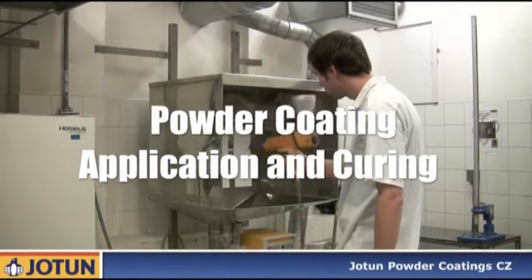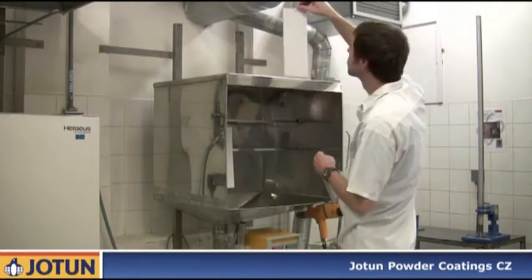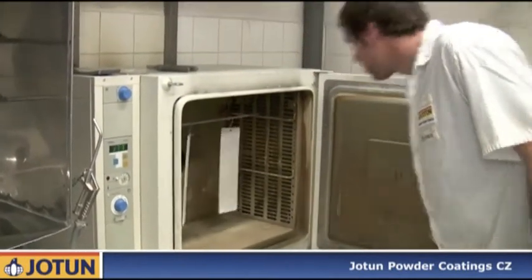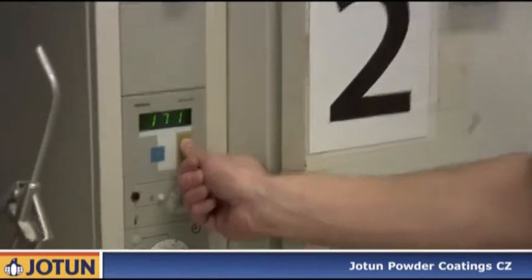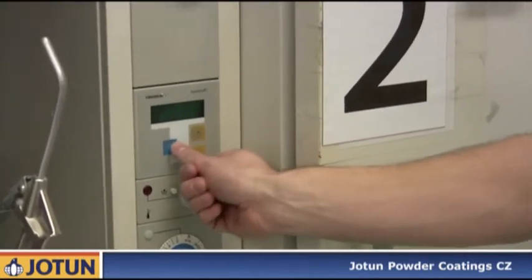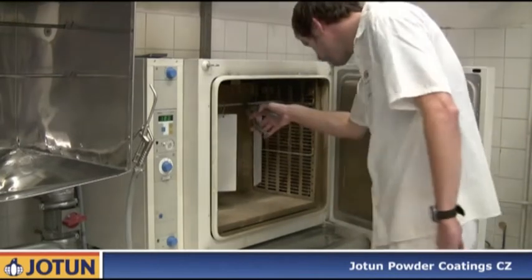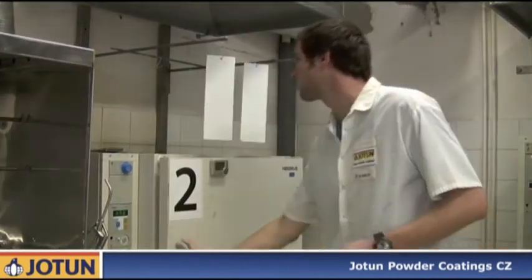Powder coating application and curing. We apply a powder coating to laboratory panels with the thickness according to a specification. After application, the panels are cured in an electric laboratory oven. We set the appropriate temperature and time, in this case 180 degrees Celsius, and 10 minutes plus 5 minutes to heat the material evenly.